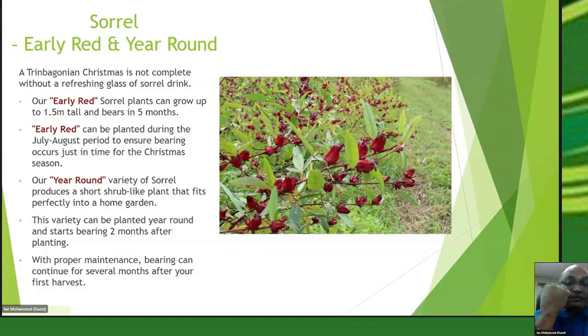The year-round variety of the sorrel produces a short shrub-like plant, and it fits perfectly in the home garden. The sorrel from it is actually a little smaller than the early red, right? But the taste, there's no difference in the taste. It's the same thing. It's just that this variety can be planted year round and starts bearing 2 months after planting. So that's why we refer to it as year round. So you could get sorrel in a shorter time. If you have to produce sorrel during the other times of the year, this actually is the variety that you should do.